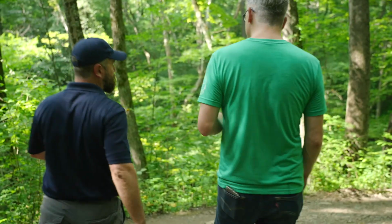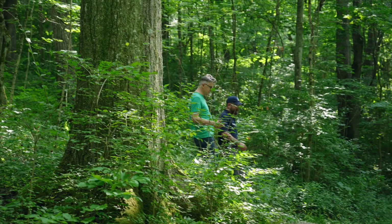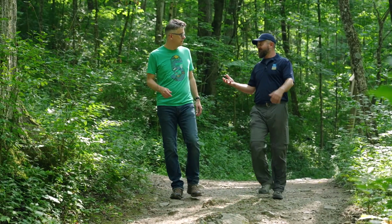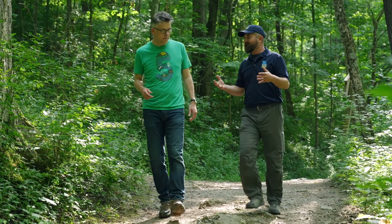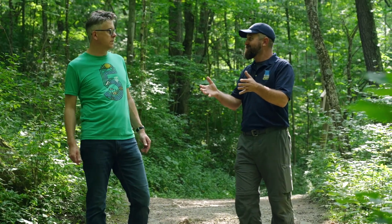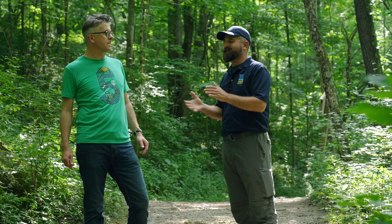The Metro Park started in 1963. What I'm wondering is, how have the trails changed over the years? Well, one thing that's happened is we've continually added more land to protect the open space. So those early parks were the initial start to the protection from a conservation standpoint.